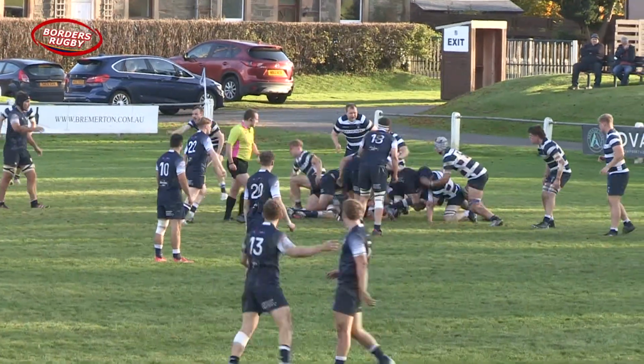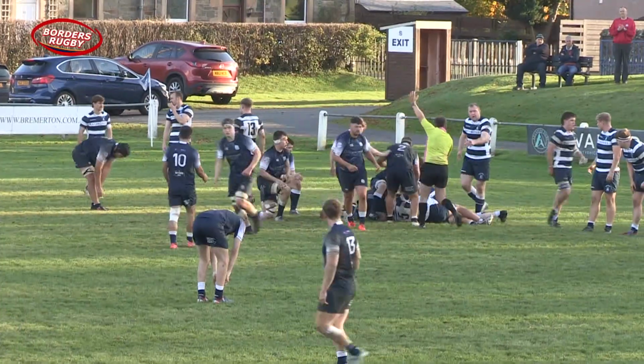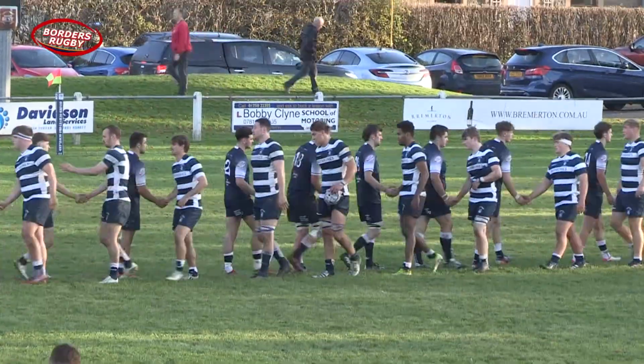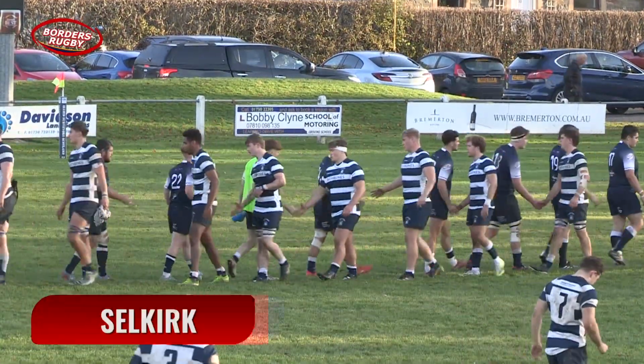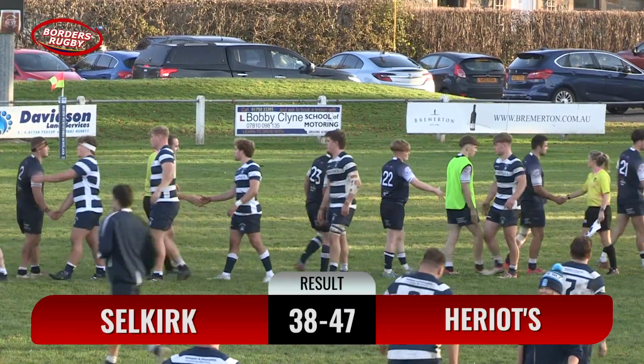There was time for a consolation try for this determined Selkirk side at the death, but this was a game where at 60 minutes they would have fancied their chances. However, the difference in class shone in the final quarter, and Heriots showed exactly why they are 2nd in the Premiership table. Full time at Philiphaugh, Selkirk 38, Heriots 47.